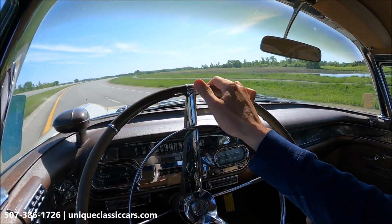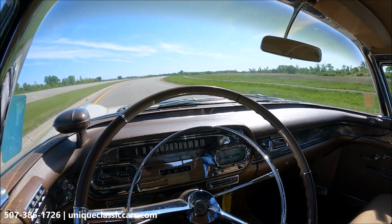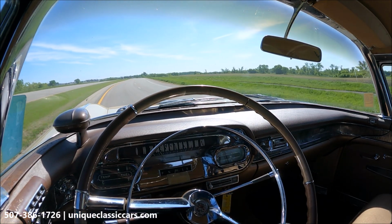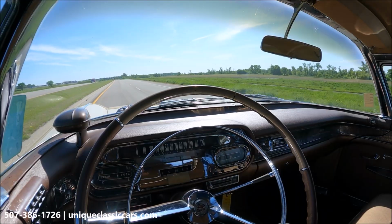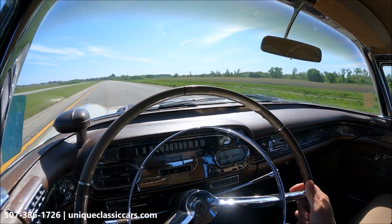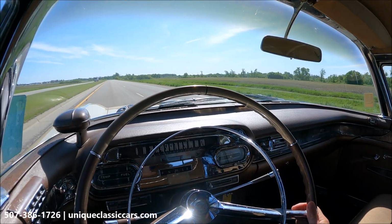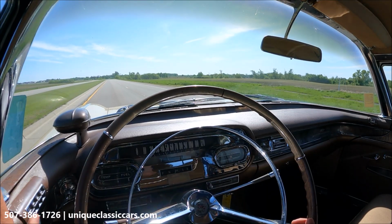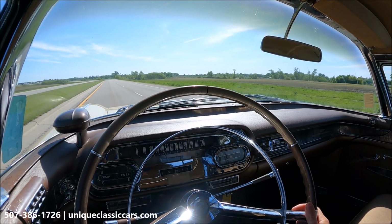A very smooth running Cadillac, as usually they are. The temperature gauge is about a third of the way up. The factory fuel gauge is showing full. A little bit of wind noise from the wing windows here. There. A little better.